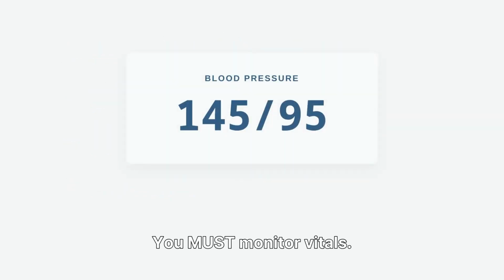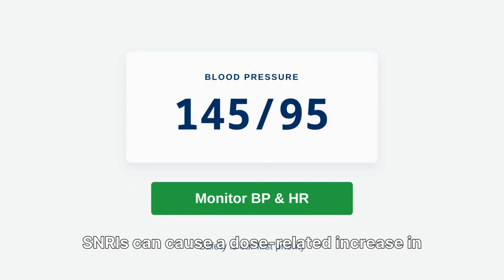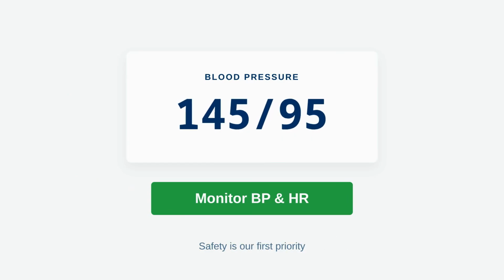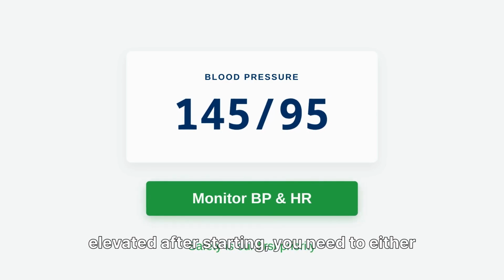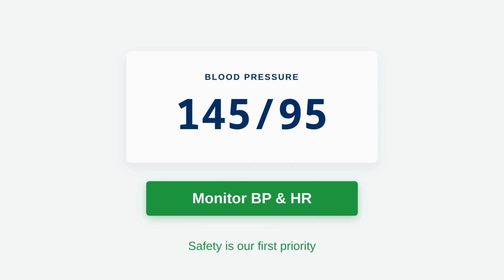You must monitor vitals. SNRIs can cause a dose-related increase in blood pressure and heart rate. Baseline vitals are mandatory. If a patient's blood pressure is consistently elevated after starting, you need to either treat the hypertension or switch medications. Safety is our first priority.